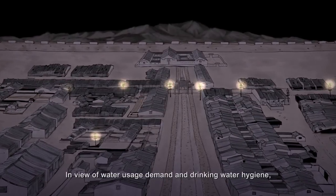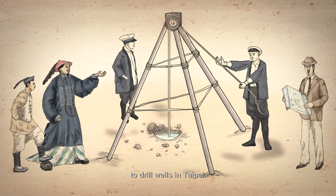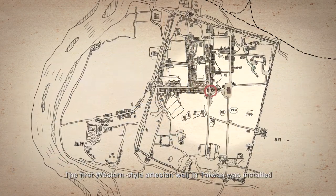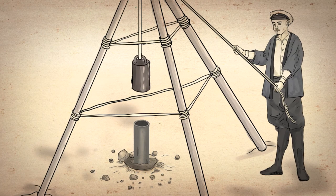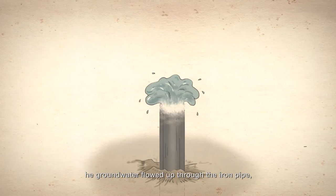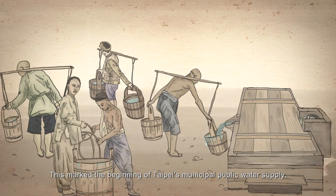In view of water usage demand and drinking water hygiene, Liu, in 1888, hired Japanese experts to drill wells in Taipei. The first Western-style artesian well in Taiwan was installed at the intersection of Hangyang Road and Chongxin South Road in today's Taipei. An iron pipe was drilled into the ground. The groundwater flowed up through the iron pipe and was then routed to a water storage tank. This marked the beginning of Taipei's municipal public water supply.